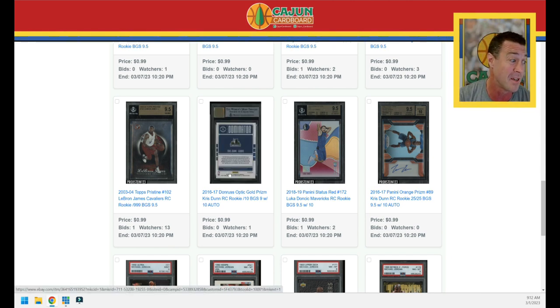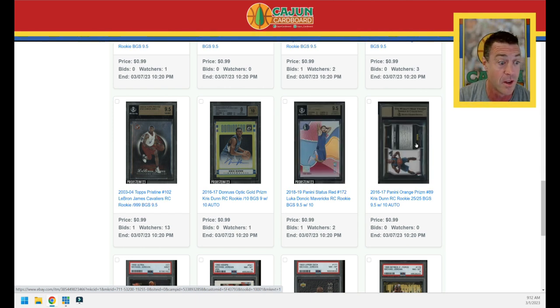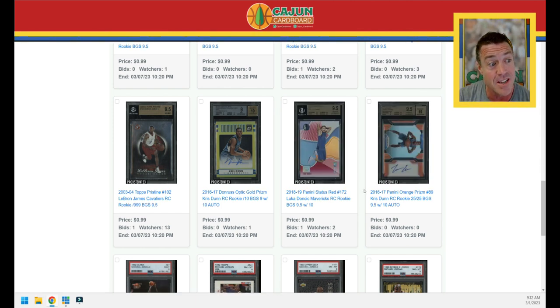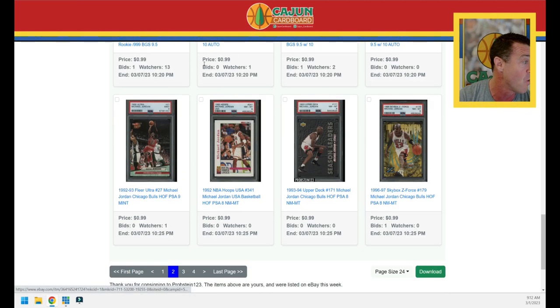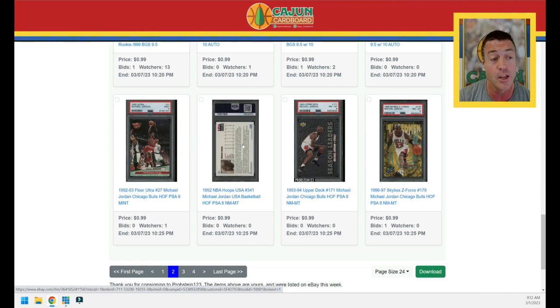This is a gold Optic Dominator Chris Duarte rookie auto, which is cool. This is the Doncic red Status parallel. So we saw the purple, that's the red. The orange Chris Duarte serial numbered to 25, BGS 9.5 autograph, very rare card there. I got some Jordans, 9, 8. You're going to be like, Cajun, why are you selling PSA 8 Jordans? I thought you were trying to build a PSA 8 Jordan collection.